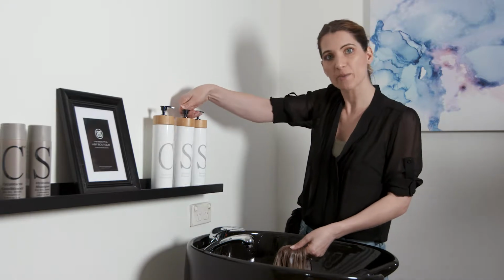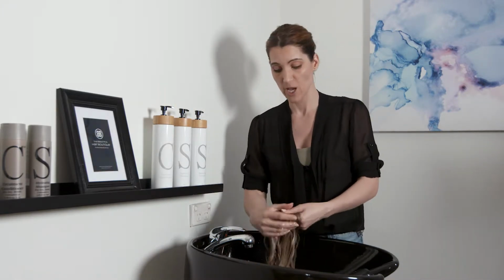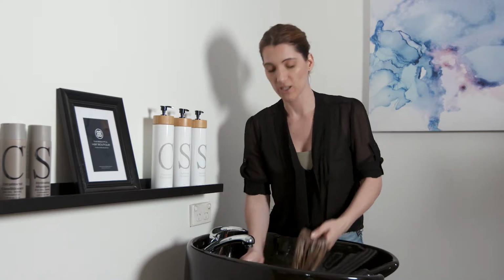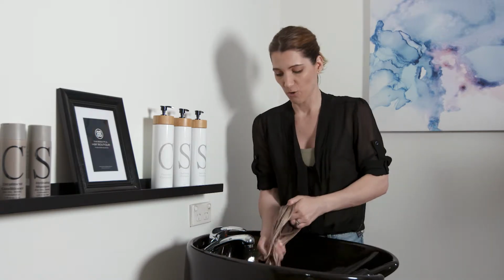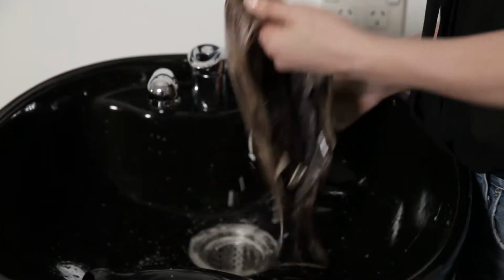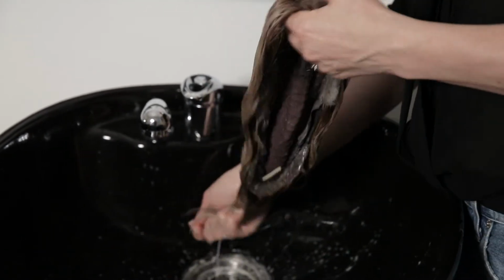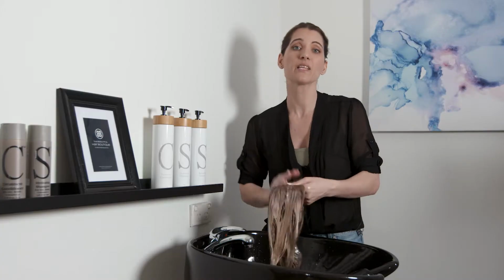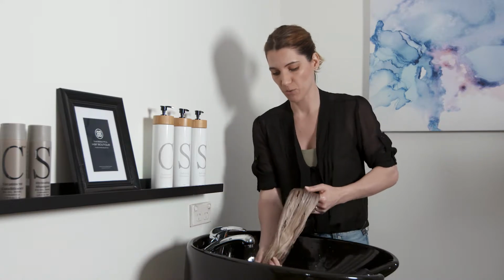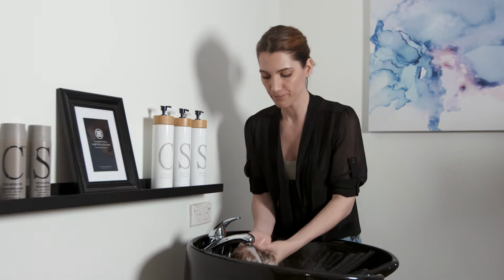Okay, so now I'm going to use a little bit of hydrating shampoo, which is just going to help to keep the hair really hydrated and moisturized, which is the most important thing with the wig. You don't want the hair to dry out or feel dull or anything like that. So again, we're going to do the same thing where we're just patting the shampoo into the hair, squeezing it, making sure it's feeling nice and clean. It's always really important to do those two shampoos. So we're going to rinse the shampoo out now.